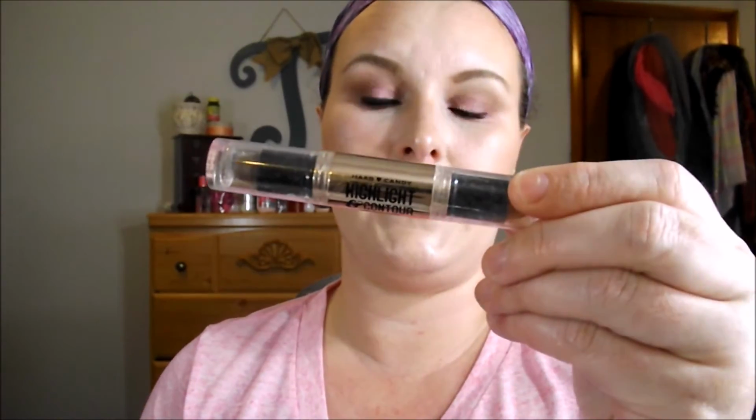So, they do have this at Walmart, and you can try it out if you want. I'm going to leave that decision up to you. It blended very, very easily on my face. I mean, on my hand. I remember I could not get it to blend on my face, so I don't know. Could have been the products I was using. That was a long time ago. Maybe I wasn't using the right thing to blend it. We'll give it another go.